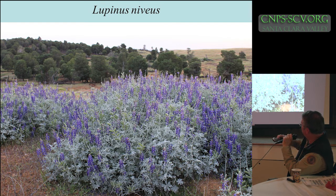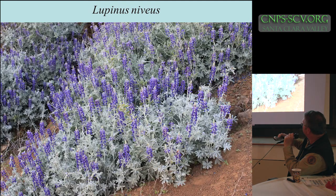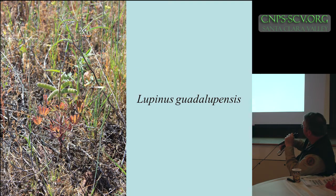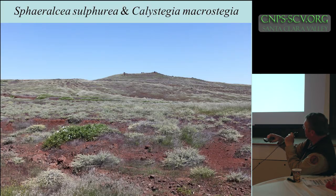More lupins. Yeah, it's really an intense blue, and that white foliage. Okay, so the next day, going further south. That's the only Lupinus guadalupensis we found. John Redmond spotted it while we were driving. Said, wait, stop. And we stopped and we got out, and sure enough. Yep, seed pods.